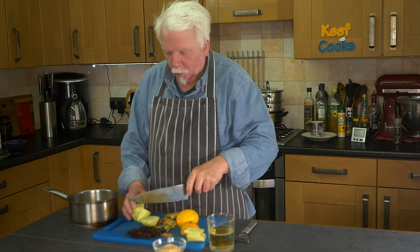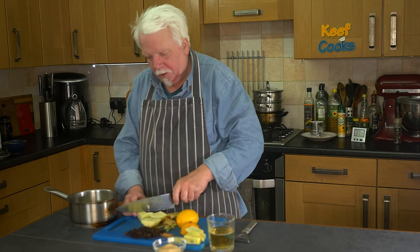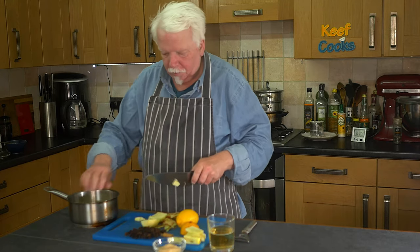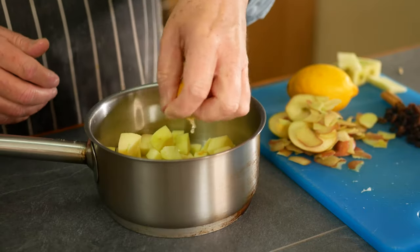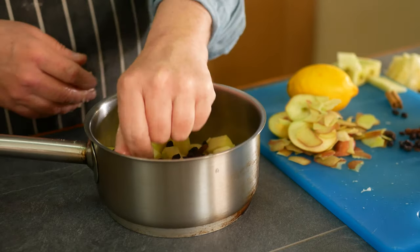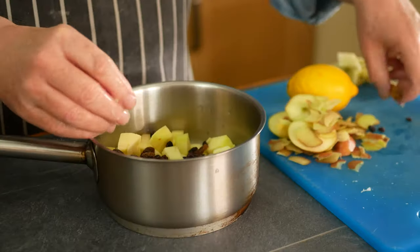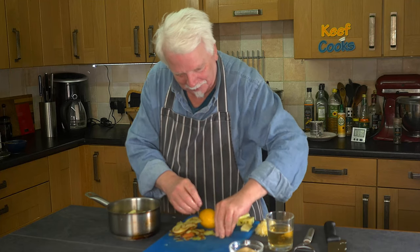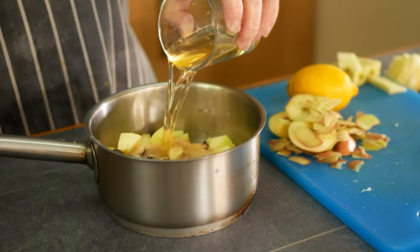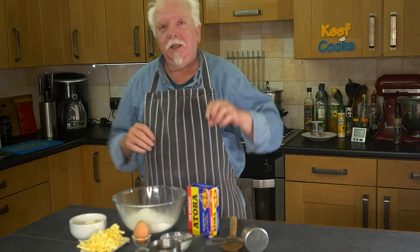If you have a corer, you could use that, otherwise just cut around the core and cut your apple into little bits. Pop them in a saucepan and squeeze some lemon juice over them and add the other ingredients, the sultanas. Oh, these might be currants actually. There's no label on the tub. The cinnamon and the sugar and the cider. We'll pop that on the stove and simmer it for 5-10 minutes till the liquid is somewhat reduced.